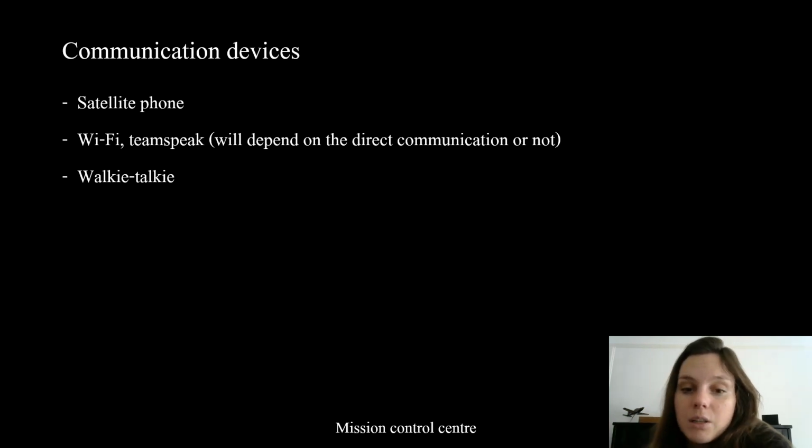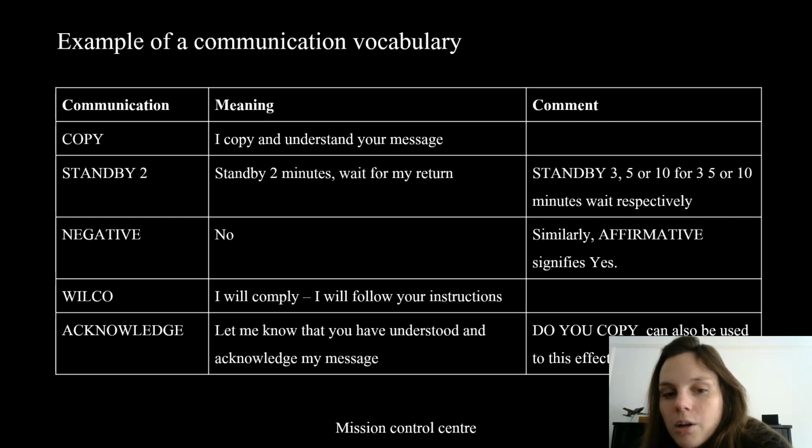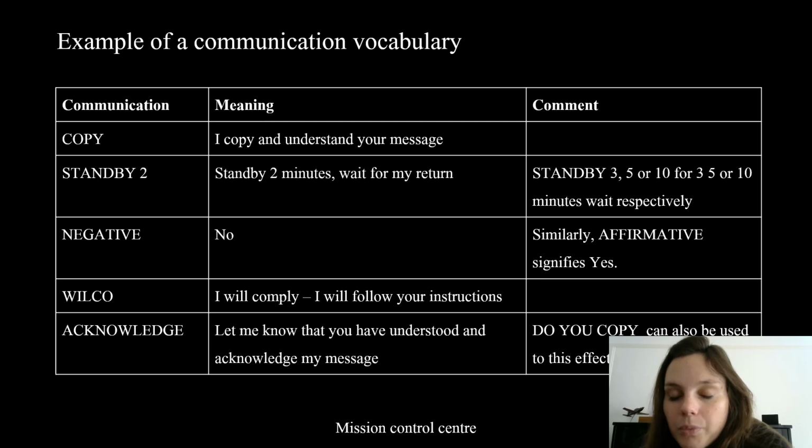And walkie-talkie is also necessary for EVAs, for example, and also backup. So these are the kind of communication you can use. Obviously, you can look into different things, but these are the main programs we'll use. An example of communication vocabulary: copy means I copy and understand your message. You can also say Roger, which is more like acknowledge. Standby 2 means standby 2 minutes, so you wait for me.